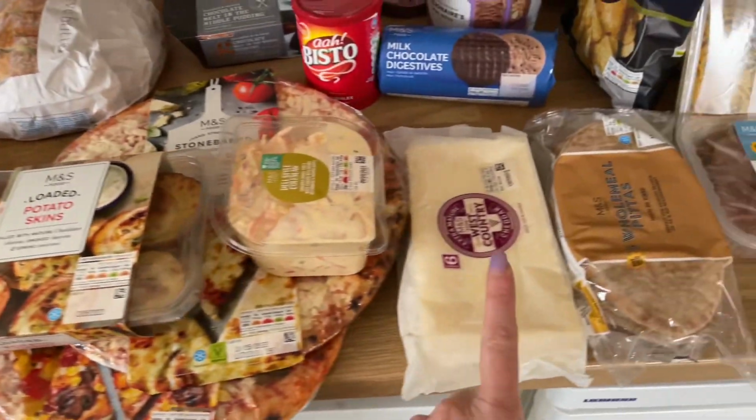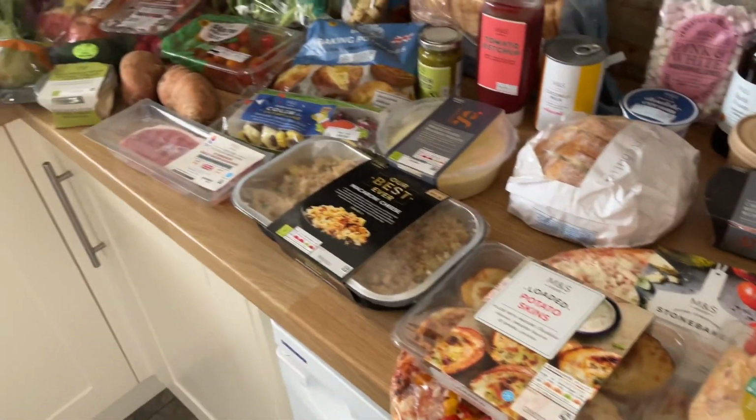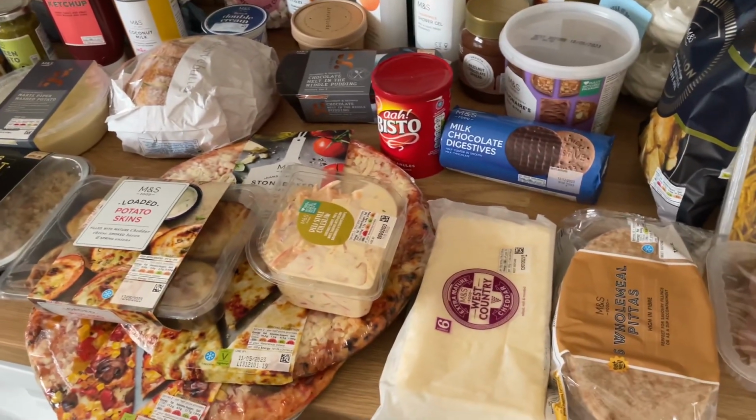And I've got some cheese just for the fridge. And I'm just thinking, what have I done with the milk? What have I done with the milk? That might still be in the car. I'll go grab that in a minute.